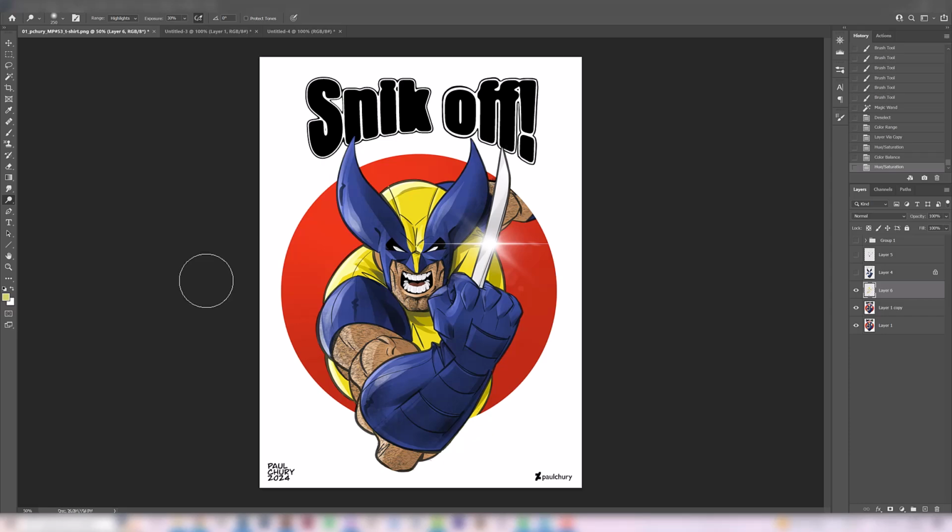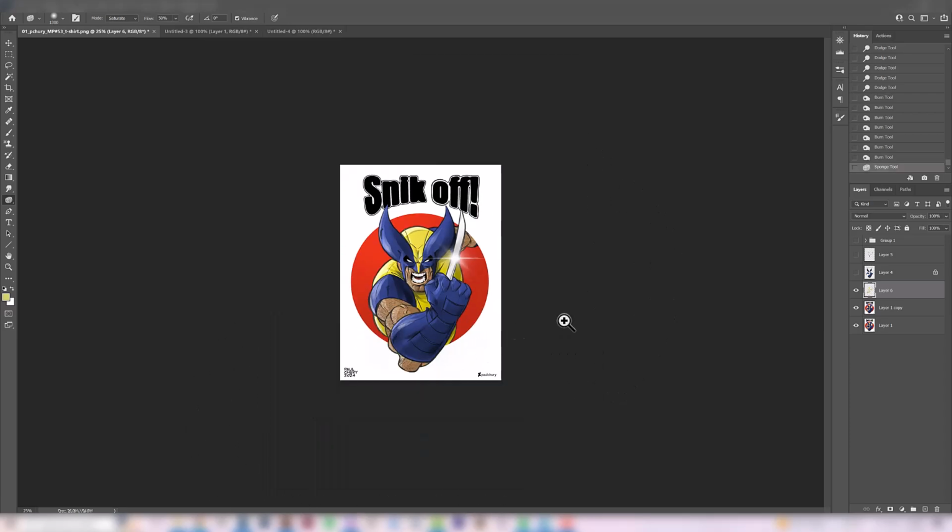And then I'd probably just get the dodge tool set to mid-tones. I'm just going to lighten where it needs to, just so it pops just right, and then darken the other parts that don't need to be so bright, like as it fades down there, and then I'll just saturate that. But that's it for the colors wise. I think that'll work a lot better.